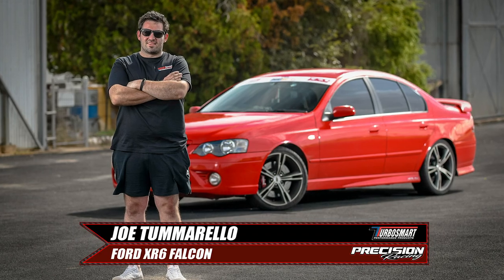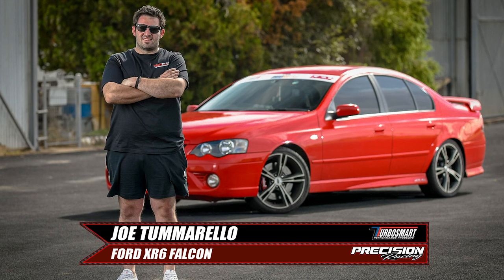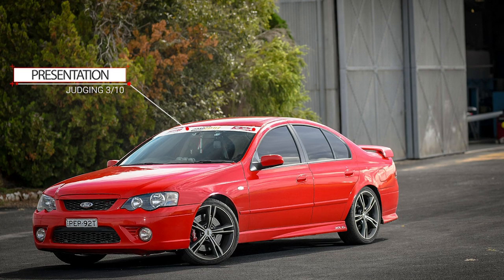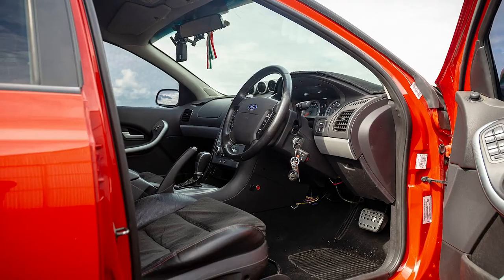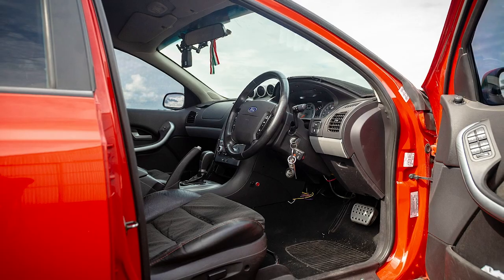From JDM to ADM, it's Joe from Precision Racing's, formerly Hoontune, XR6 Turbo. The sedate-looking sedan hints at performance with Brembo front brakes and 19-inch FPV wheels, while the interior is silver taxi spec with leather armchairs, but under the hood is a monster.